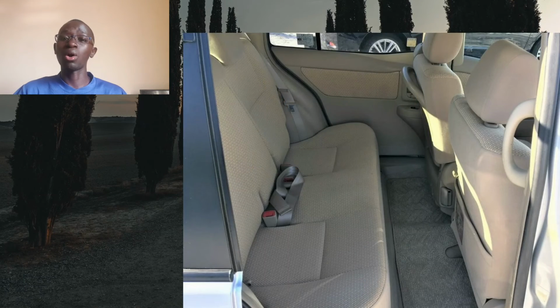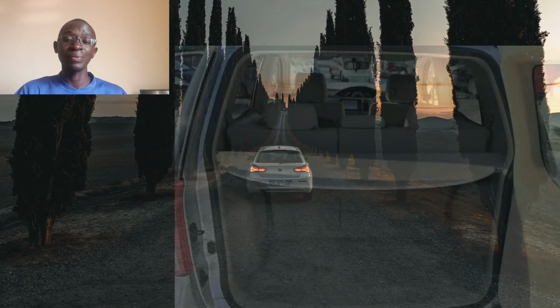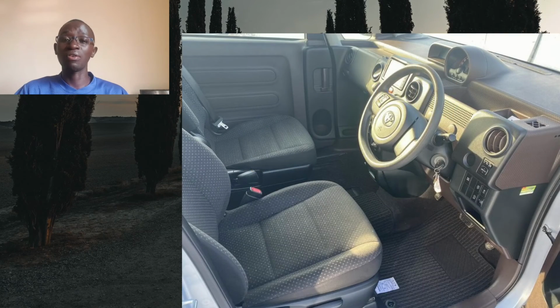At the back, the Raum offers decent space for 3 average-sized people to travel in comfort. The boot is good enough for 1 large suitcase and much more. Something to take note of is that the tailgate opens sideways, similar to what you get in the second and third generations of the RAV4 and even Prados. It's not a bad design, but at times it can pose a challenge opening the boot if there's another car parked closely behind.